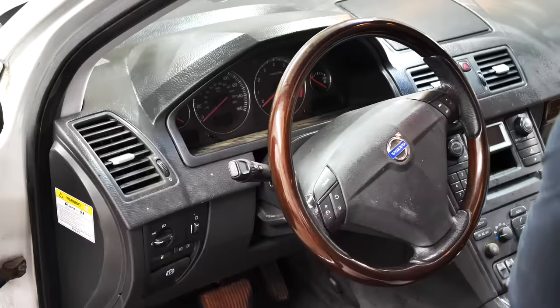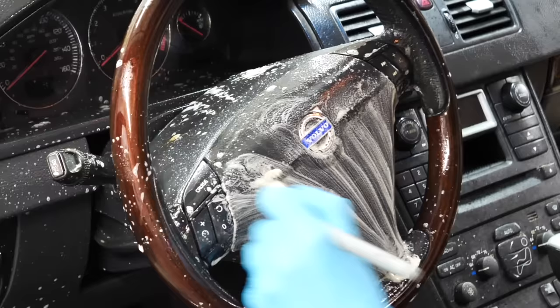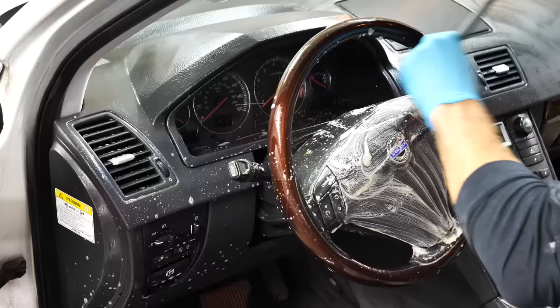Now, for all of you that do take care of your own car, for any of the interior surfaces like the dashboard and the door panels, I use all-purpose cleaner, and then I use Fox Clean detailing brushes and microfiber towels, and the pet hair brush. I have all of that stuff on my website, foxclean.com, that you guys should definitely go check out and pick up.